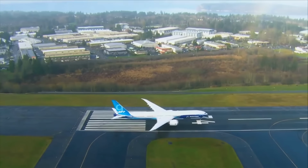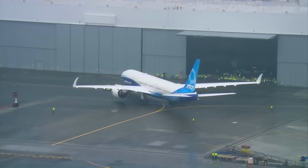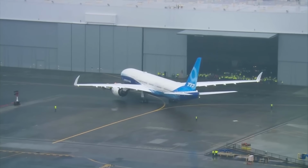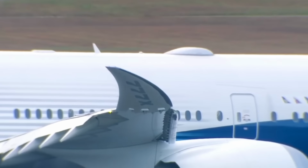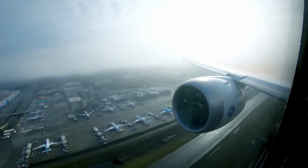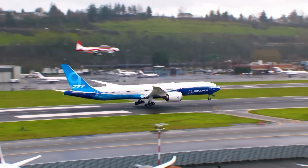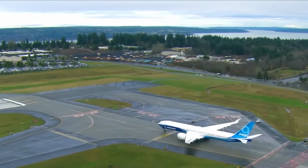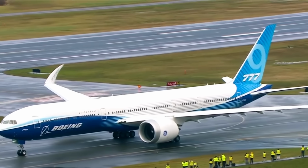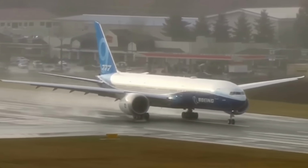The longer span increases efficiency and reduces drag, while the folding mechanism ensures compatibility with existing airports. The system is locked in place during flight with multiple safeguards, making it as secure as a fixed wing. This innovation is a glimpse into the future of aviation. By blending flexibility with efficiency, Boeing has shown how wing design can continue to evolve. The 777X isn't just an upgrade, it's a revolution built on decades of wing expertise.